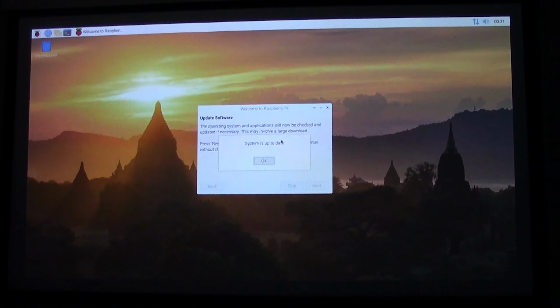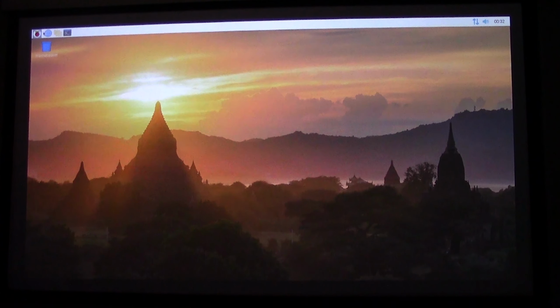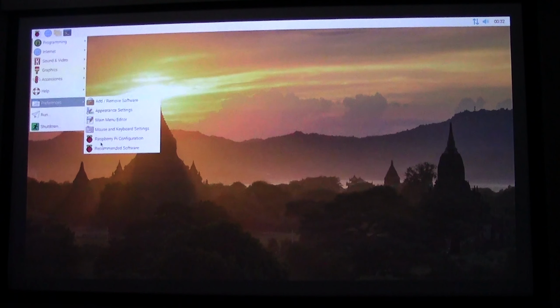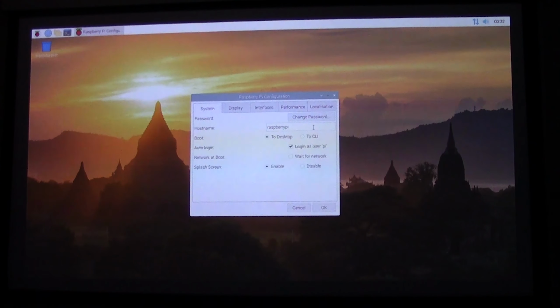So that took ages, but the system is now up to date and we can finish the initial setup. Right, so let's head up to the menu and go into the preferences, Raspberry Pi configuration. Okay, so host name, first of all, we want it to say PiHOLE. I know, it's weird, but that's what it's called. We do not want it to boot to a desktop. We want it to boot into a shell, which is always nice.